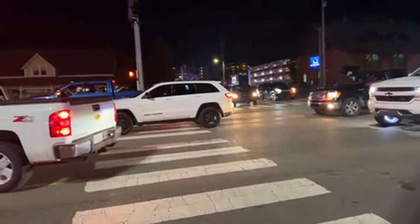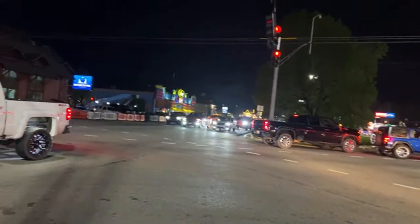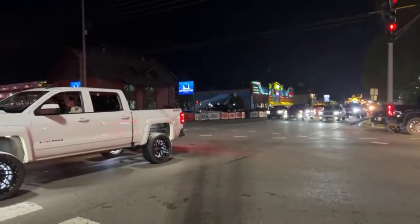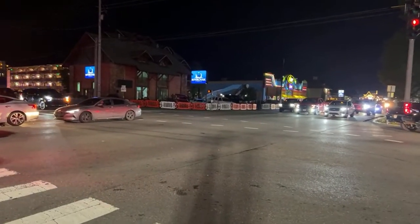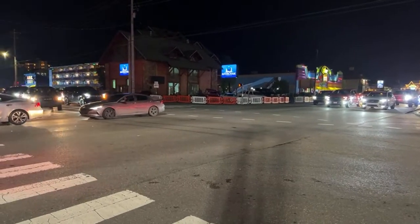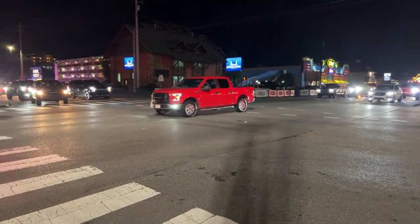Wait. There's a beautiful Mustang right there. Trucks. That's an Impala, a Patriot Jeep. Isn't it nice when people are considerate enough not to enter an intersection until there's room on the other side, so that they don't get caught in the intersection if the light was to turn. Yep. So we'll let them sneak over here.